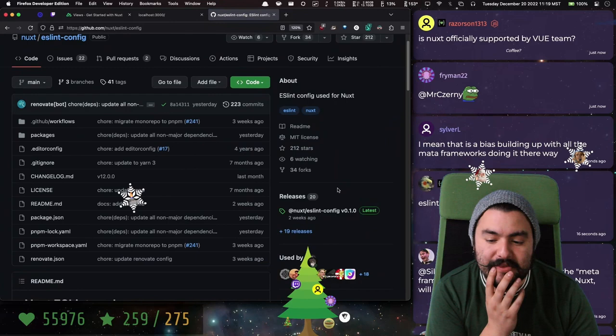But a lot of the reason it was so easy is because the core Vue repo has an entire package with examples on how to get things set up with ESLint and Airbnb config and everything else. Yeah, well played. Thank you.